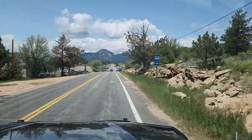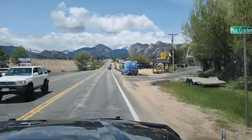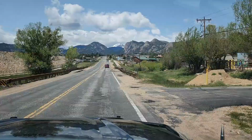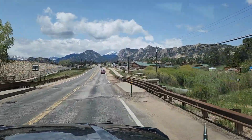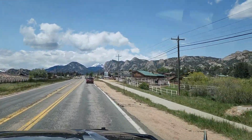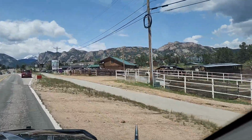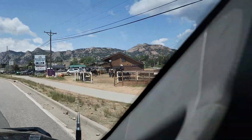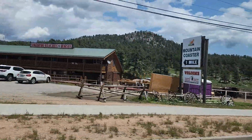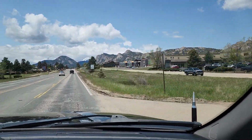We're going to be coming into Estes Park. Now, this area on the east, if you come in the evening time, especially right in around here, it's highly likely that you will see quite a few elk here. We've seen them almost every time we come. However, right now it's the middle of the day. You see them more prevalently in the evening. Look at all the horses. There's the trail rides. Sombrero Ranch's horses. Welcome to Estes Park.